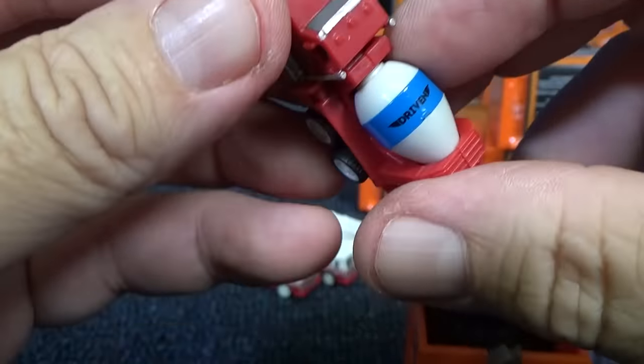Intersection. Police. And a straight. Come on! Straight. Intersection, 4-way. And our little police car. 17. Should be 17 all by itself. Just one.